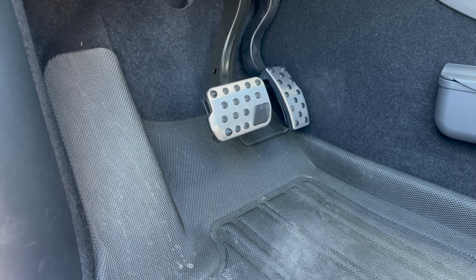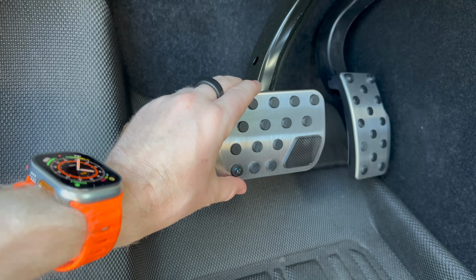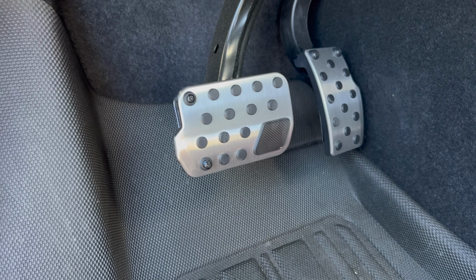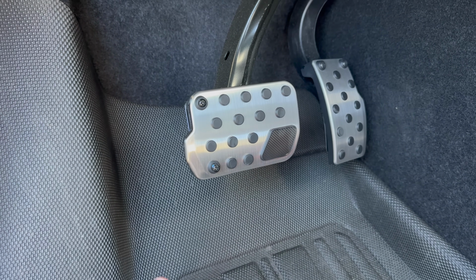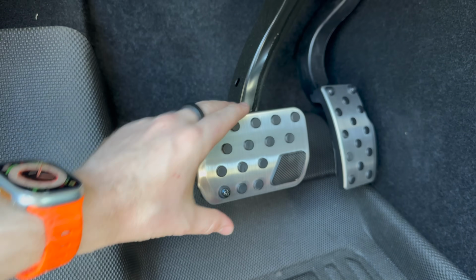And I'm going to say right off the bat, these are not installed correctly. I just haven't had the time to get in here and tweak it. So excuse the poor install, because I just wanted to give you an idea of what they look like. These actually will attach and then screw in so they can fit in better. But like every set of pedals, they're basically covers, or I guess the brake one is a replacement.